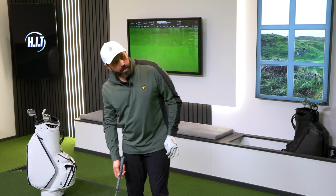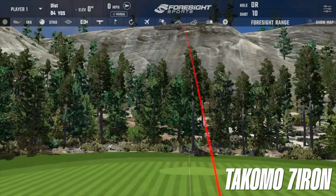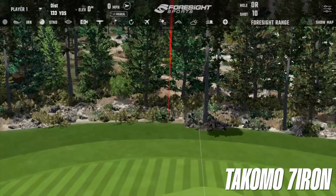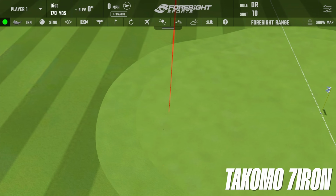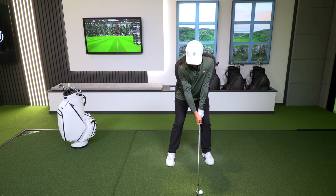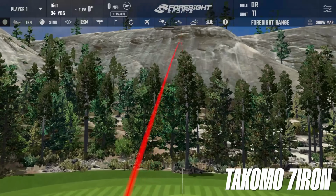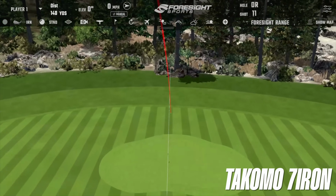Let's see if we can get one really close. Nice, they're all in the same spot. Yeah, good, pin high. Left side of the green. Let's see if we can stop drawing it for one shot. Yeah, that's gonna be straighter. I didn't catch every single bit of it.